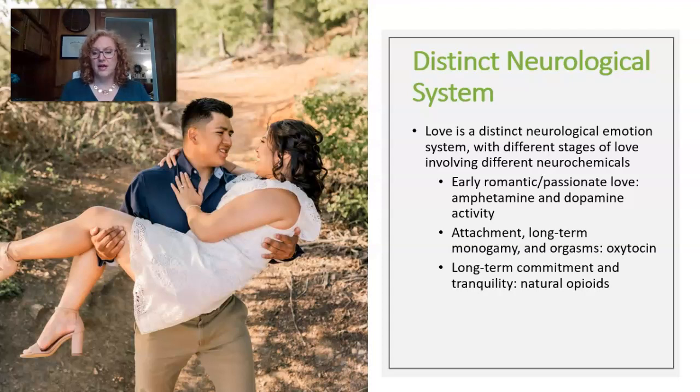by tranquility. This tranquility is manifested via natural opioids. When I say opioids, you probably think of substances like Vicodin, hydrocodone, or morphine. These are high-powered pain relievers that help older couples who have surely experienced a great deal of pain in their long years of marriage feel a sense of commitment and peace with one another.